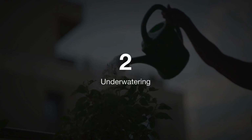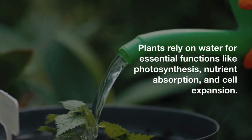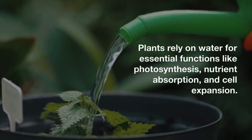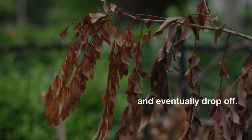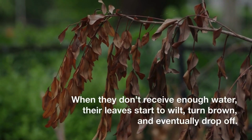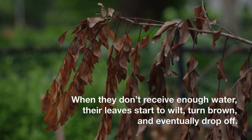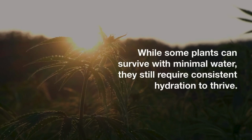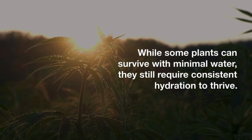Number 2. Underwatering. Plants rely on water for essential functions like photosynthesis, nutrient absorption, and cell expansion. When they don't receive enough water, their leaves start to wilt, turn brown, and eventually drop off. While some plants can survive with minimal water, they still require consistent hydration to thrive.